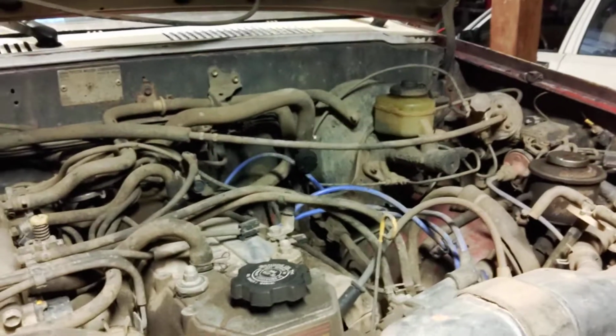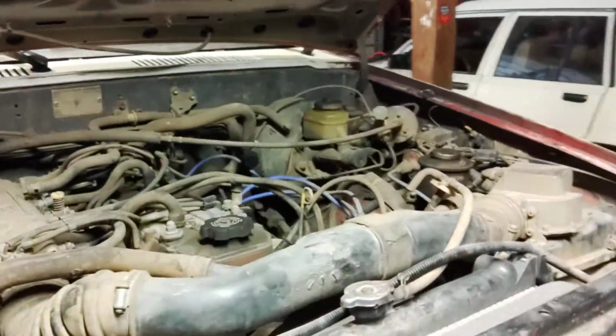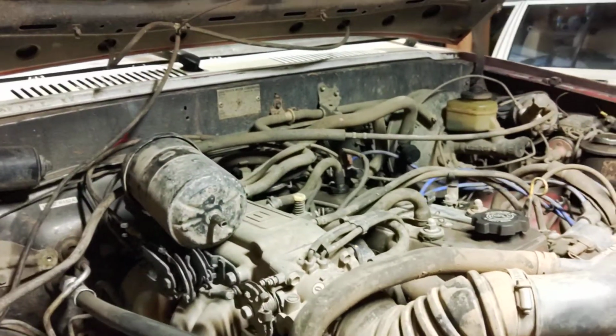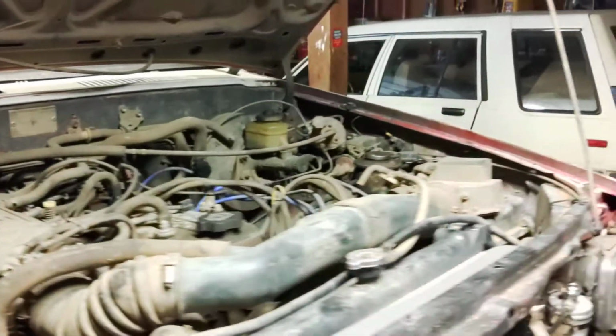Mine is functional. They're like $100 for an OE metal style one. You can get a later one that is a plastic valve, and those are less prone to failure. And I think they still make the cable that goes to the valve new, if I remember correctly. I think it's like $20 from the dealer.